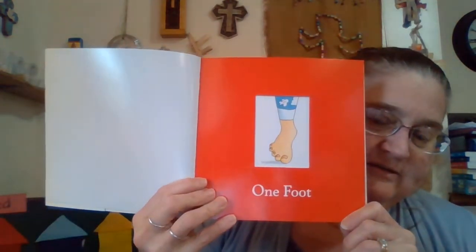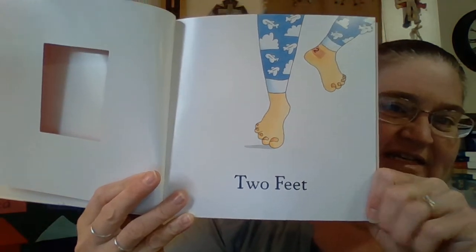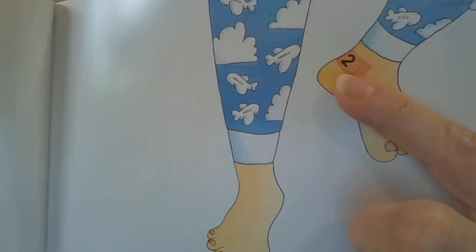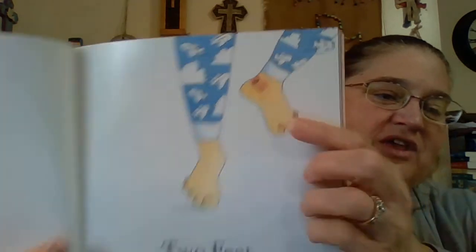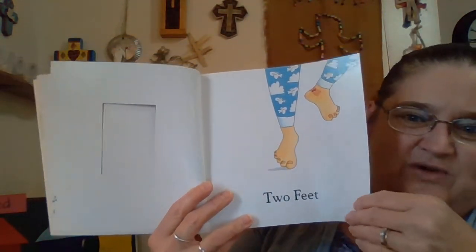One foot. Oh, look. There's a window in this page. Do you see the window? I can put my finger through it. Two feet. Oh, I spy a two hiding on her Band-Aid. Look. And look at the airplane on the jammies. Oh, you'll have to be watching this book carefully. Over here, there's a one. This book has a lot of hiding things in it. A lot of exciting things going on.